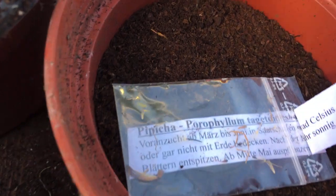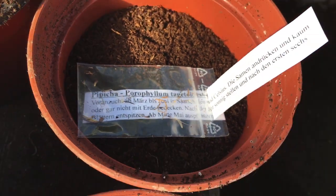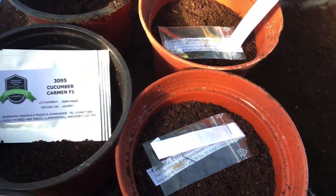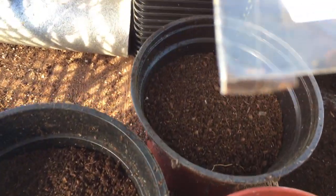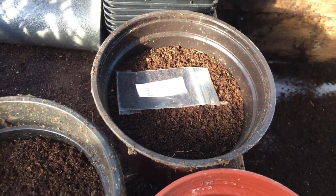In here we've got some Mexican tagetoides seeds. I don't know if you can see those, very small ones. They're for my son-in-law's restaurant. He has a Mexican restaurant, and he looks for unusual stuff. Here we've got, whether you can see any seed in there, a tiny little bit of seed in the bottom corner. Mixed pepper leaf, Mexican pepper leaf. That'll just go into a pan.